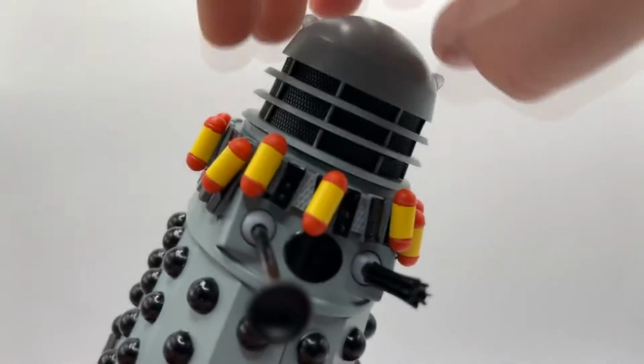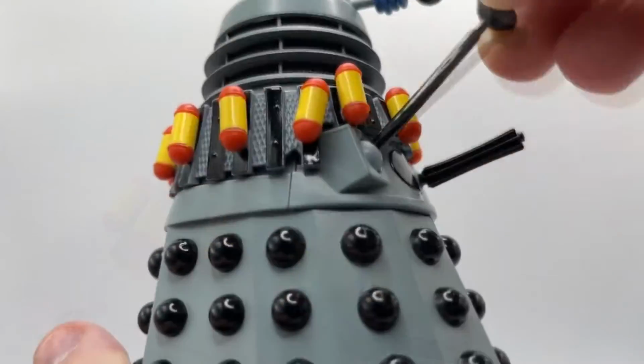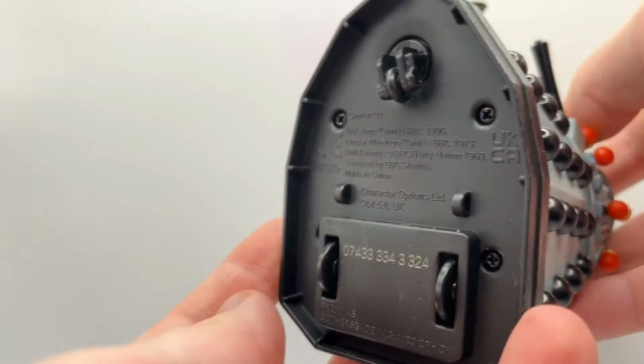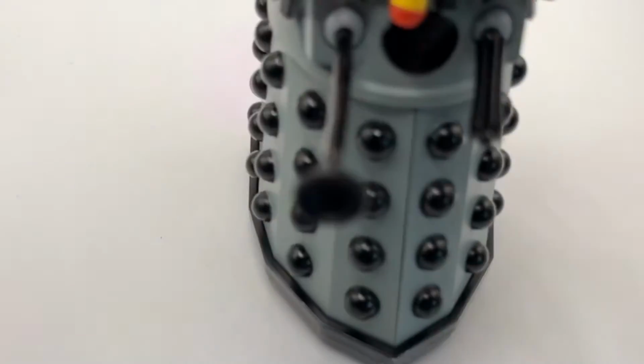Moving on to the articulation of the Dalek. There's 360 degrees of rotation on the dome. The eye stalk pivots up and down, and the plunger and the exterminator gun are both on ball joints so that they can move and rotate freely. And like usual, the Dalek is on 3 wheels, so the Dalek can chase the Movellans around with great ease.